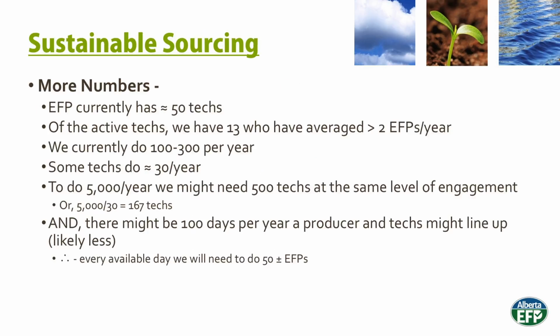So from a logistics point, for me, it's quite an interesting little thing. I have about 50 techs, as I said before. They deliver about 300 farm plans a year. I need to do 15 times that number. I don't think I'm going to find 750 techs, or am I going to find the funds to pay for them. So short version is probably we're going to go predominantly online and/or electronic.